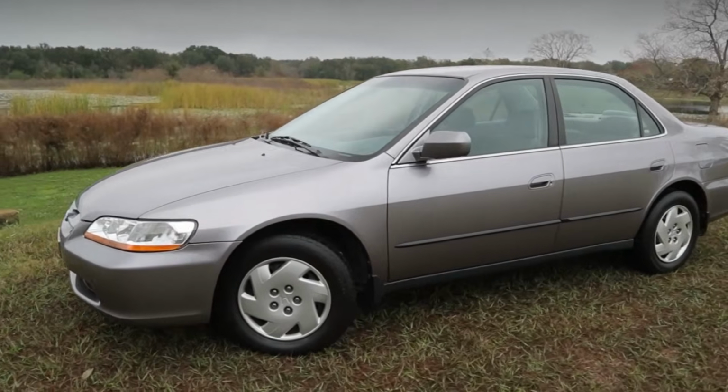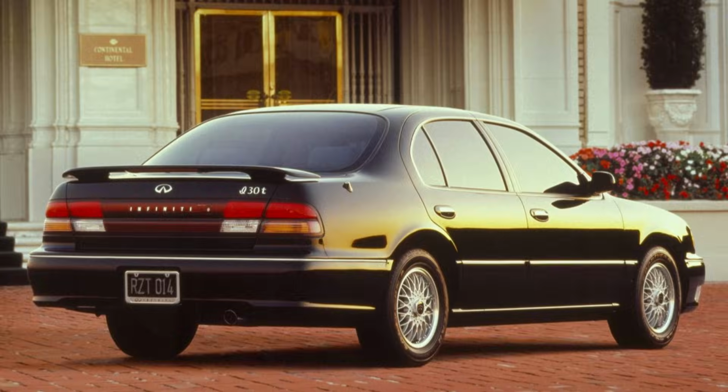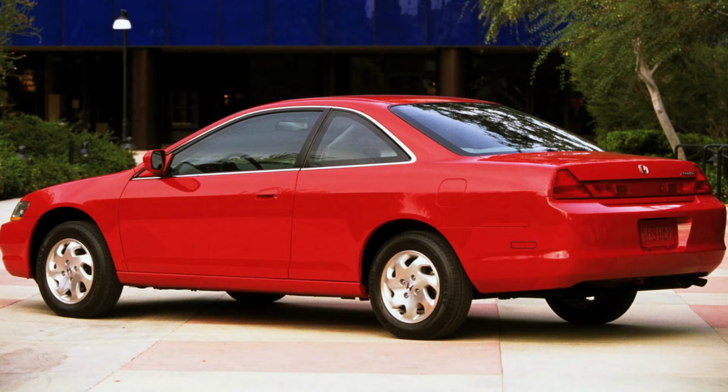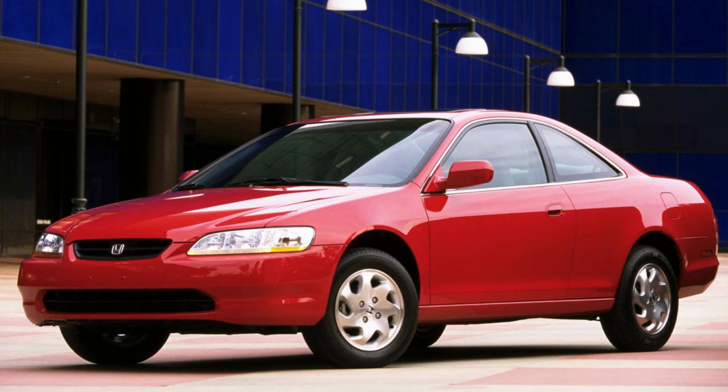Believe it or not, back in 1998, I had two car pictures hanging up on my wall as a kid. One was an Infiniti i30 and the other was the new generation Accord. Yep, the sedan, not the coupe. And speaking of the coupe, those looked great too with the new generation, and I love the NSX inspired taillights. And I also liked how it had its own unique front bumper. But we'll talk more about this particular generation in another video.